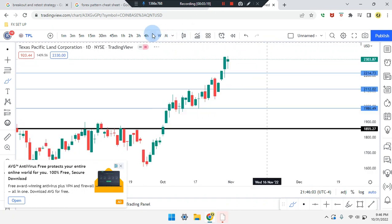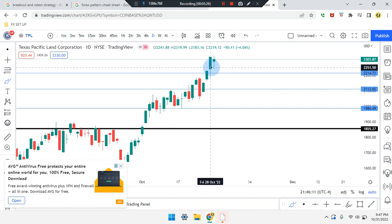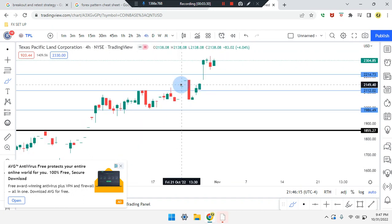Headed down to the daily time frame. Price action, daily time frame, same candle, bullish green doji side by side with second last candle. So we already read the same thing from the weekly time frame. Headed down to the 4-hour time frame.